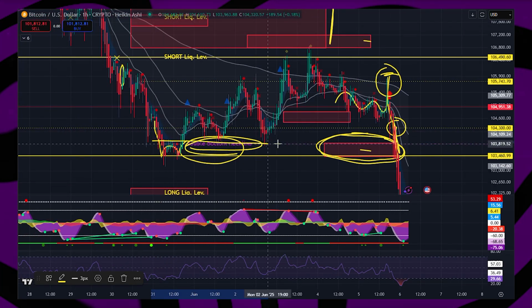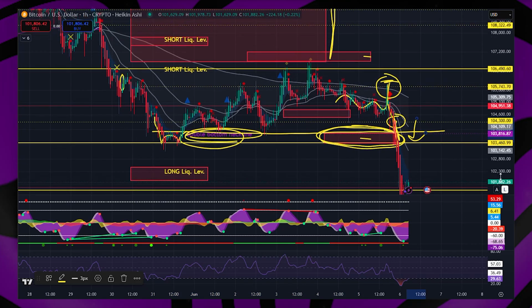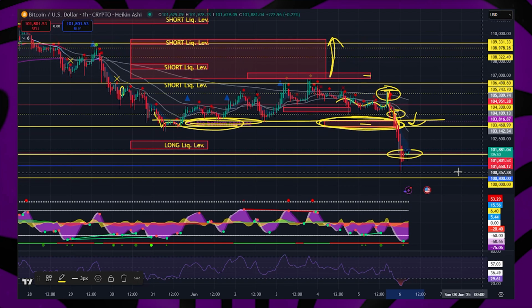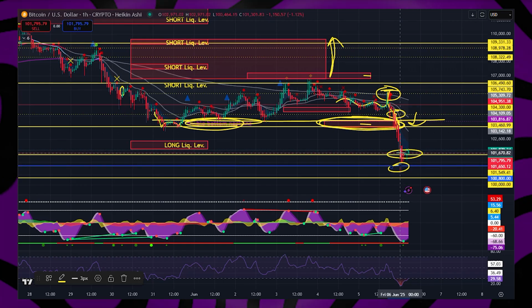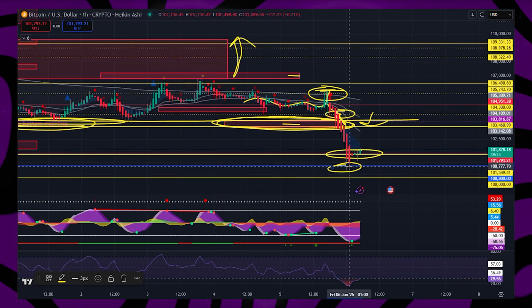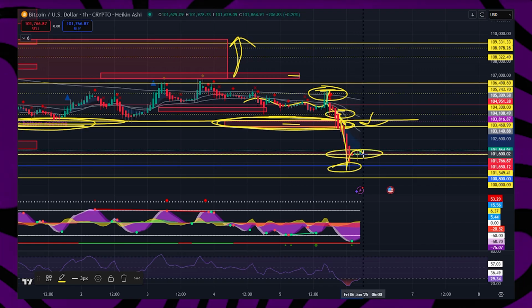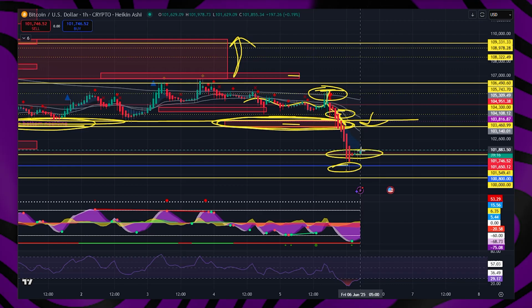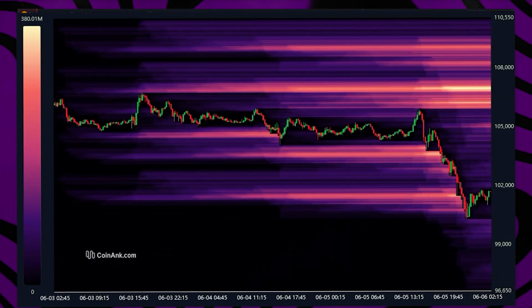That opened the gates to further downside, and Bitcoin dropped all the way to the next horizontal support at 101.5 thousand, even touching the blue line at 100.8 thousand. At 100.8K, Bitcoin found ground. It bounced back one level higher and is now trading above the 101.9K mark, currently hovering near the yellow horizontal resistance of 101.5K.